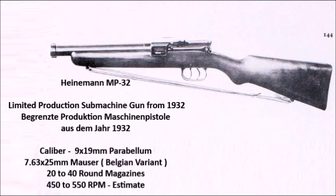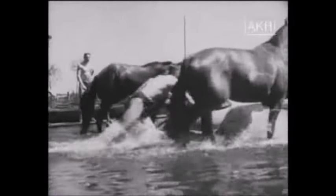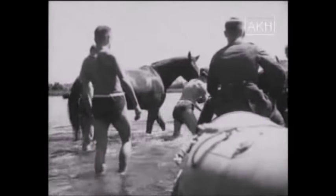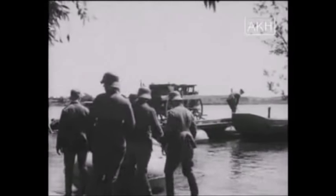Also, the Germans were working on several other weapons. For example, the Erma MP-34 and the MP-35, and there were also other submachine guns designed in the years before the Heinemann submachine gun by the man named Heinrich Vollmer. You may remember that Heinrich Vollmer was one of Germany's most prolific arms designers in the 1920s and 30s. Heinrich Vollmer had designed a bunch of submachine guns that were already in use in limited numbers by the army of the Weimar Republic. So they basically rejected this Heinemann MP-32.